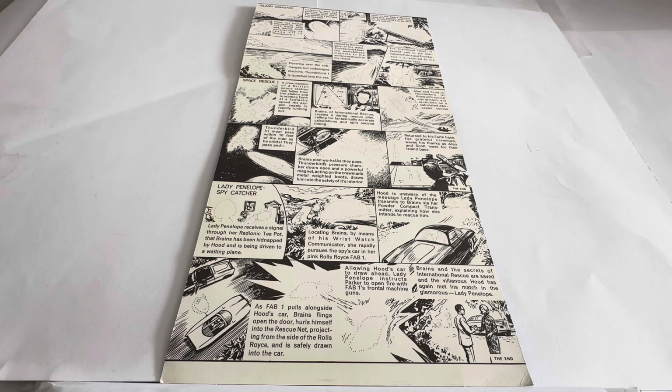And finally, Lady Penelope Spycatcher. Lady Penelope receives a signal through her radionic teapot that Brains has been kidnapped by Hood and is being driven to a waiting plane. Locating Brains by means of his wristwatch communicator, she rapidly pursues the spy's car in her pink Rolls-Royce Fab 1. Hood is unaware of the message Lady Penelope transmits to Brains via her powder compact transmitter, explaining how she intends to rescue him.